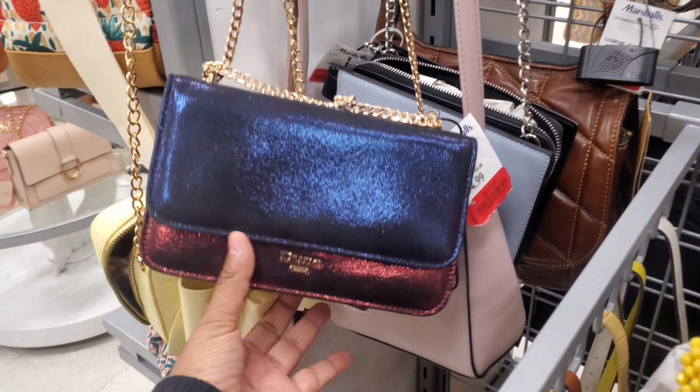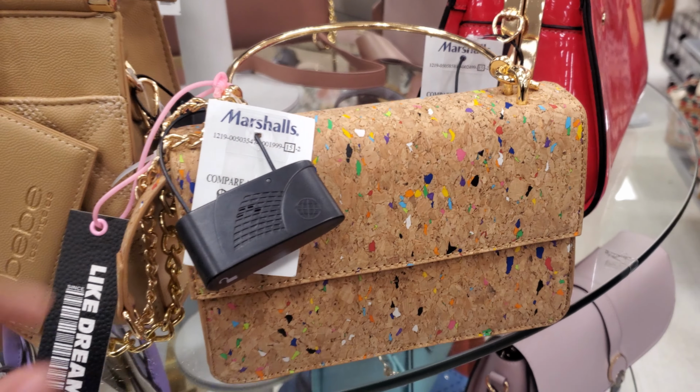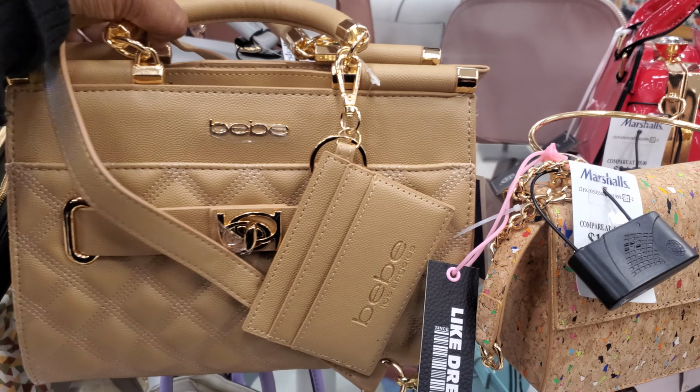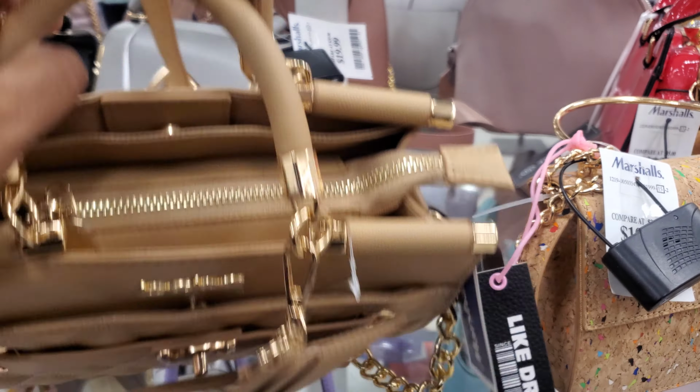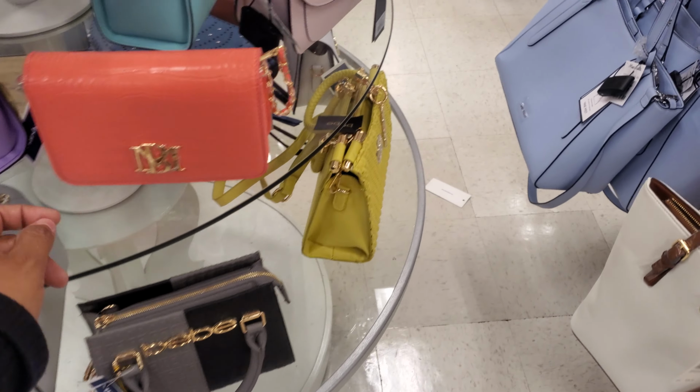Little Dooney one, that's $20 from $35, $13 from $17. Another beaded one, $24 from $30. Oh, there's tons of the mini yellow one. And this one's $20. BB and a card holder for $29.99. Tons of purple, 9 West. That black and gray BB we've seen.